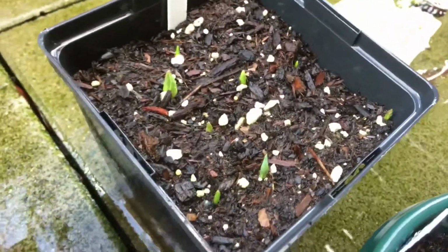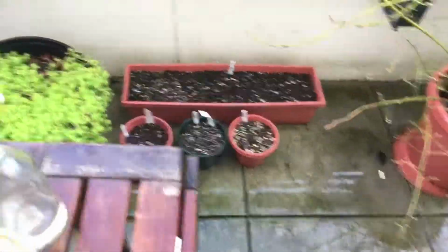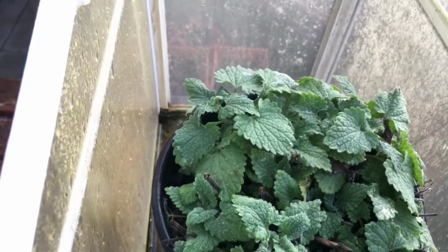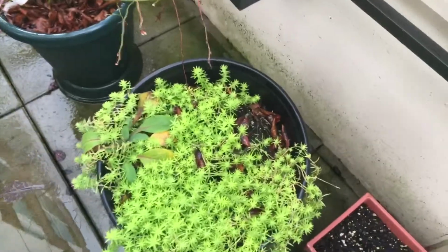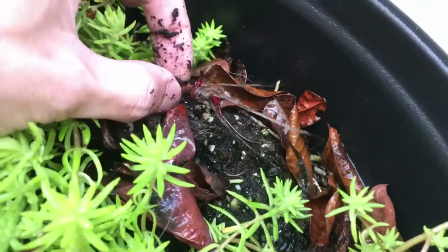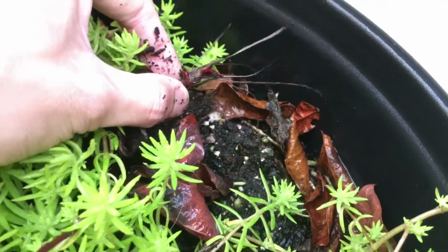Tulips, you can see a lot of sprouts too. It's one of the earliest to come up. Let's see. Catnip. Looks like it's getting a little taller. Yeah, we're approaching spring, so you can see some new growth. Right here we have this weird plant. I don't remember what it was, but you can see some sprouts, the red sprouts on the plant.